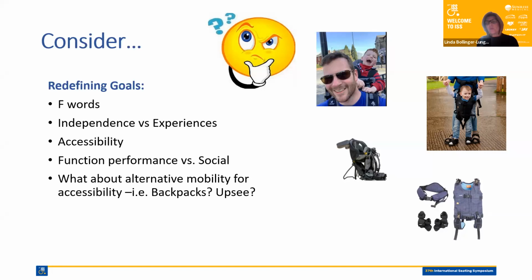And we carry Kevin. I spoke with him, and he gave me the idea of this alternative accessibility, that he can experience things by being dependent on someone like his friends and his family. And so alternative mobility like backpacks or the upseat. And even though the goal of independence isn't there, the accessibility is there.